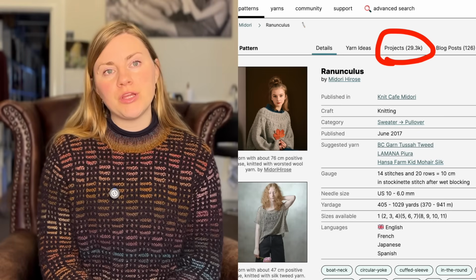Again, if you're not familiar, any knitter who knits a pattern from Ravelry can create a project page, and then that project page will be linked to the pattern, and you can put photos of your project. You can link what yarns you used. You can write down any modifications you did, when you knit it, what your needle size was, all that kind of stuff on there. It's a bit like a knitting journal, but it's all online and it's all connected in with the pattern network. And so when you go to a pattern page, you can click on the projects associated with that pattern. And like I said, as of filming, there are 29.3 thousand project pages on this pattern.